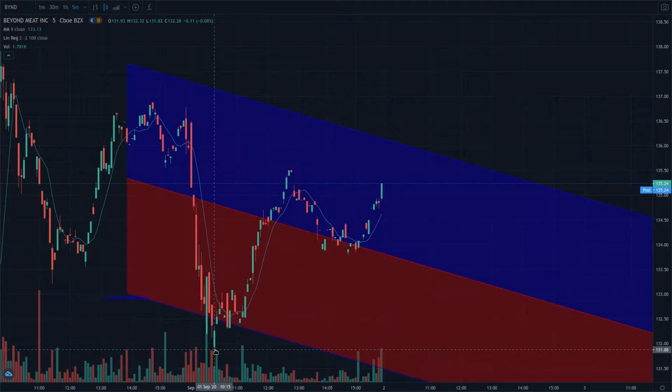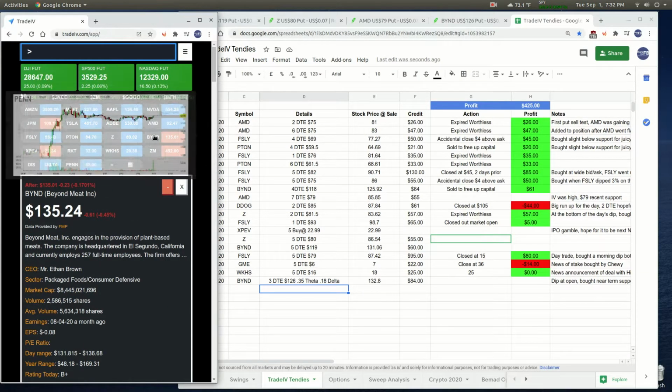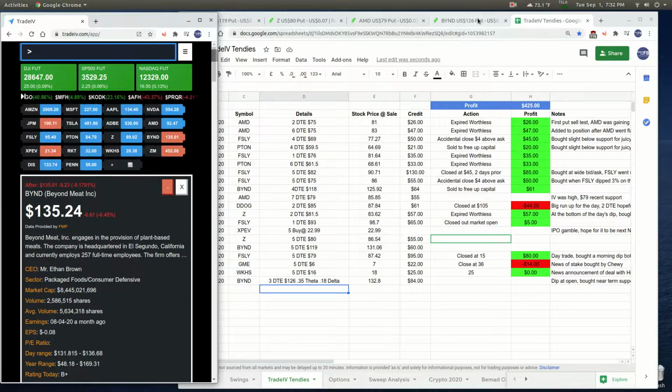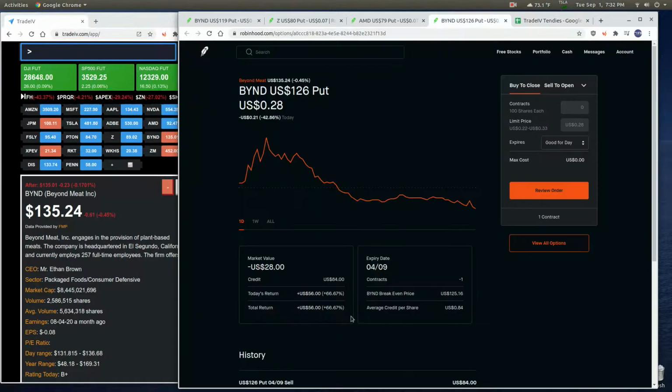And I was completely right today, because after that, Beyond Meat just keeps on growing and going and going, and now it's up quite a bit. So if you look at Beyond Meat today, it went to the dip, I bought the dip, and then it just goes up throughout the rest of the day. So I sold this put for $84 premium today. Pretty much in one day, I banked 66%. So right now, I'm at $56 profit out of the possible 84.